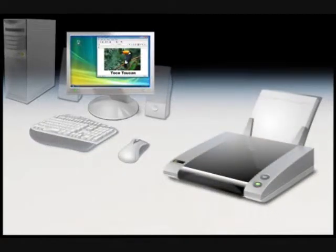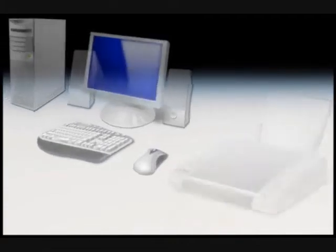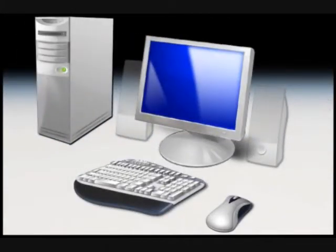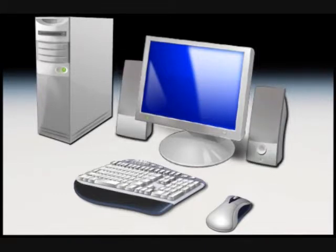If you have a printer, you can make a paper copy of what displays on your monitor, like this picture, for instance. Finally, to hear sounds from your computer, you need speakers. Speakers let you hear everything from email arriving in your email program to music on your favorite CD. All the parts of your computer work together to help you get the most out of Windows.